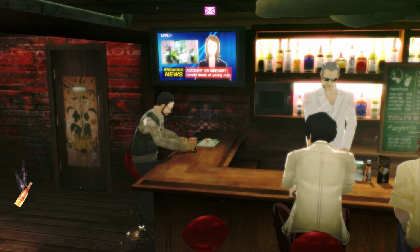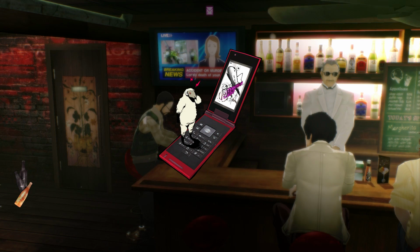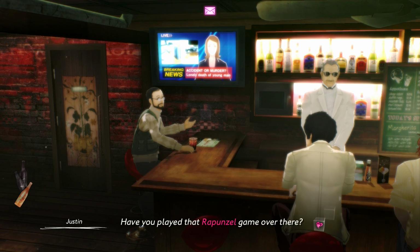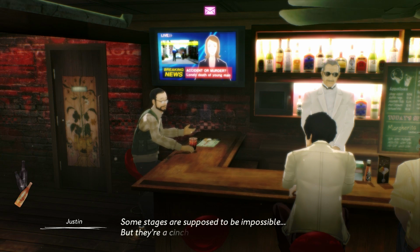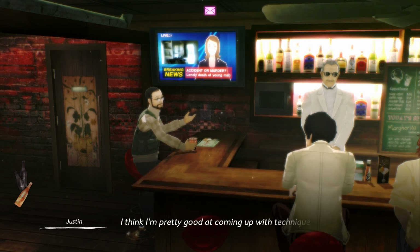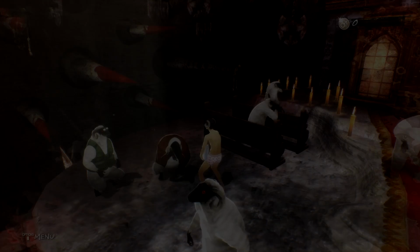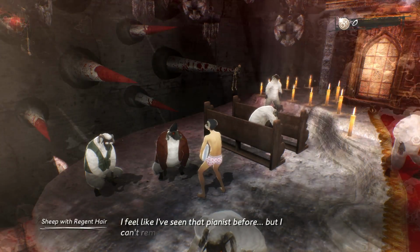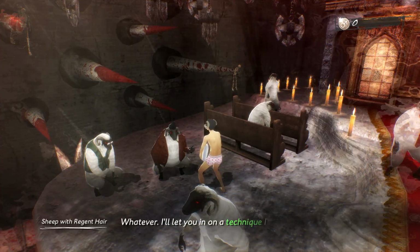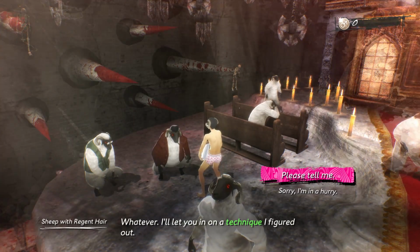You got a mail. You can take your phone out to check it. Have you played that Rapunzel game over there? Some stages are supposed to be impossible, but they're a cinch if you've got technique. I think I'm pretty good at coming up with techniques. I feel like I've seen that pianist before, but I can't remember where. Whatever. I'll let you in on a technique I figured out.